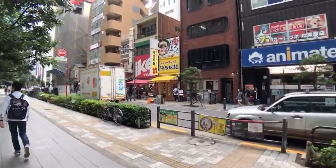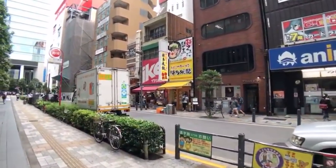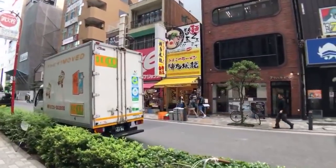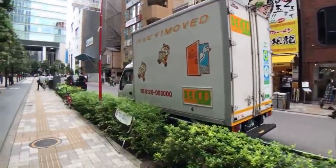There's a ramen place right there. Again, not all the good stuff is on the main street. The good stuff is off the main street. Never find stuff on the main street. Well, that's not exactly true. Fukushima has a tasting market right there.